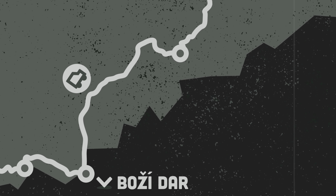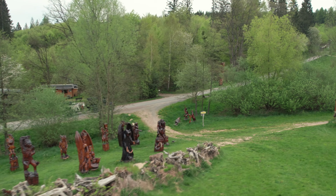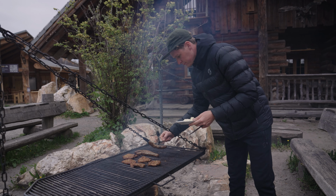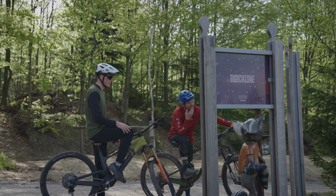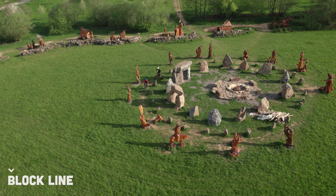We drive on from the Czech Republic and back into Germany, arriving at Blockhaus. Andrea, the owner and a legendary chainsaw carver, welcomed us with a barbecue. The Block Line is a 140-kilometer trail that takes you on a journey through the east side of the Ore mountain range, and we'd ride a small part of it to discover the carvings littered throughout Andrea's farm.